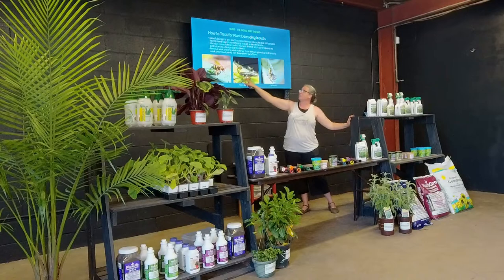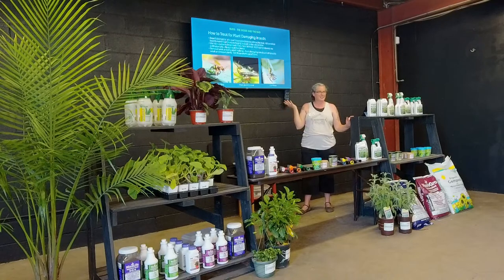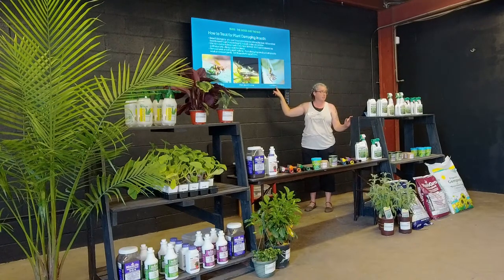This is the green lacewing larva. I knew I had a picture of it somewhere. Again, that is like a science fiction monster and I love it so much. But you can see that it's eating this aphid here very efficiently. Thank you. And then don't forget about our spiders.